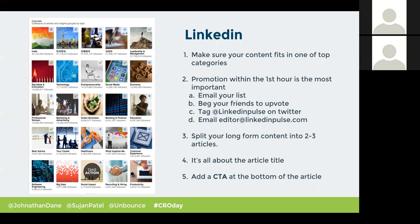And if you can see here, I'm not sure if you can see the tiny numbers, but social media has 14 million followers. That's a lot of followers. It gets in front of 14 million people. And your click-through rates, you're going to end up getting a few thousand visitors. And again, split your long form content up into 2-3 different articles. It's all about the article title here. Nothing else matters except your title. And you can have a call to action.